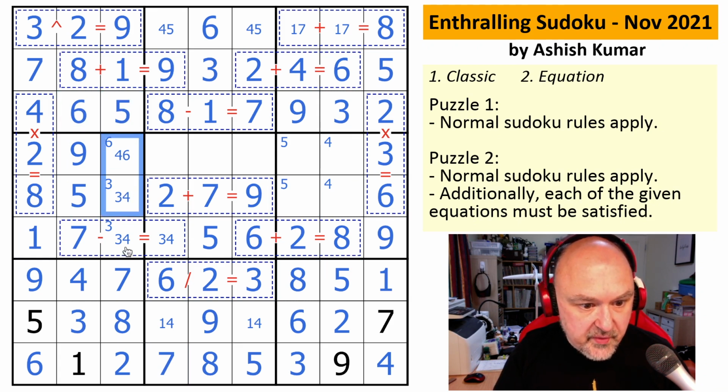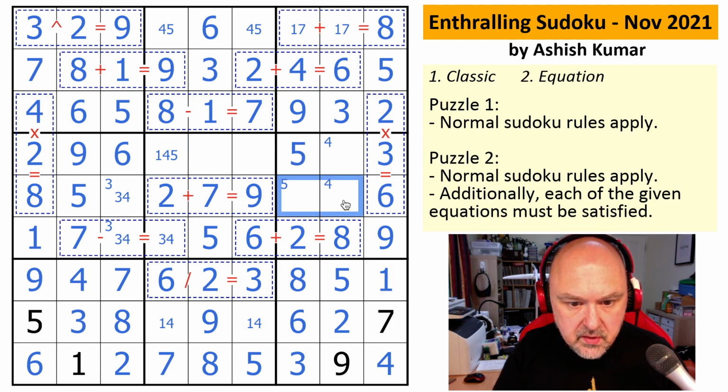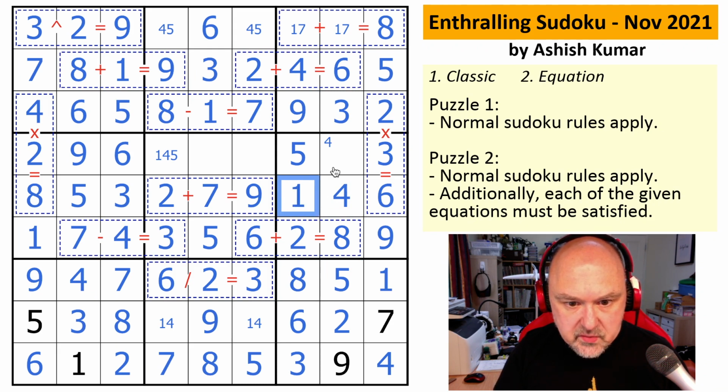I take 5 out of both of those. 3, 4 pair makes that 6. 1, 3, this is 1, 4, 5. Can't I resolve that yet? This is 1, 3, 4. That's a 5 now. No, this is a 3. This is a 4. This is a 3. This is 1, 4. That's the 4. That's the 1.